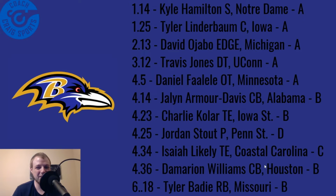And then they double-dipped at tight end with Isaiah Likely, Coastal Carolina tight end. I gave this pick a C. If you didn't already draft Charlie Kolar, probably be a B, but you got 3 tight ends now that all kind of do similar things. So you could argue they're interchangeable. Maybe if one of these guys doesn't work out, then at least you got 2 of them, but seems like a weird pick in my opinion. And that's pretty much all I'm going to say about it.